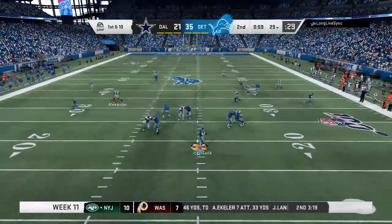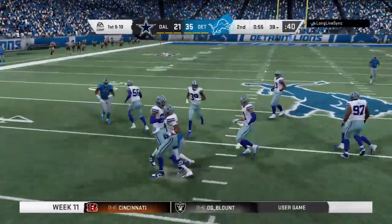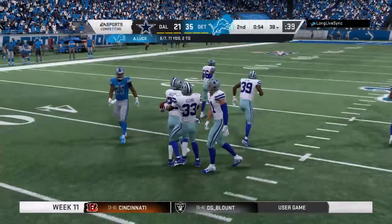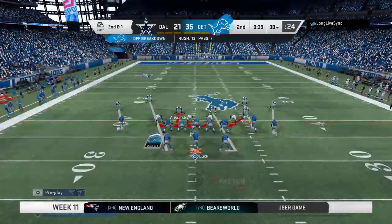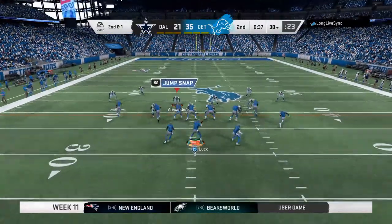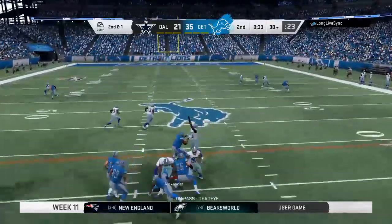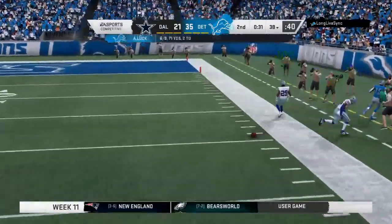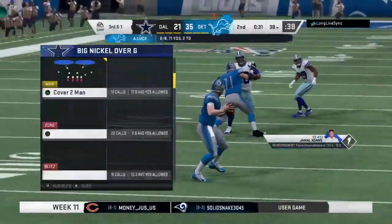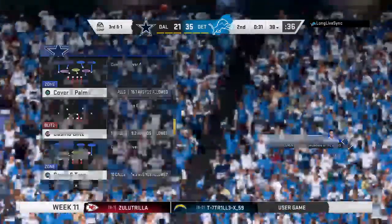On 1st and 10, Locke. Over the middle here to Brown. Give him 9 there on the first down completion. That last catch short of the marker by just a yard leaves him with a very manageable 2nd and 1. Luck now to throw. He's going deep for Brown. And this is going to wind up incomplete. The coverage there too strong on the deep ball, and now they face a 3rd down.